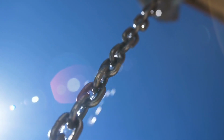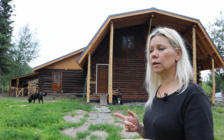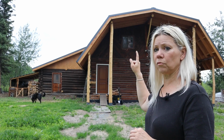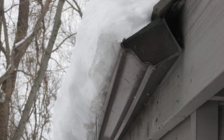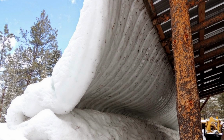The gutters are yet to be determined, how those are going to be installed, because I don't have snow breaks on the roof, and because I do have quite a shallow pitch on the top of the roof here, there is the potential that the snow could ice up and then eventually slide off and rip off those gutters. So might do detachable, might do something that rolls up underneath in the soffits.